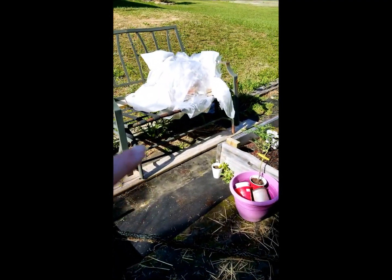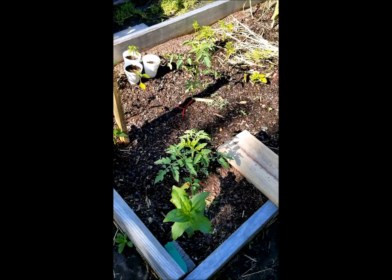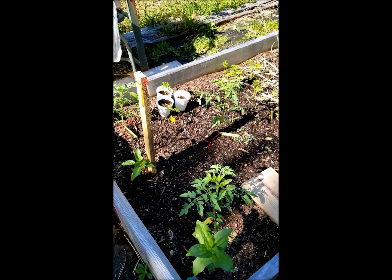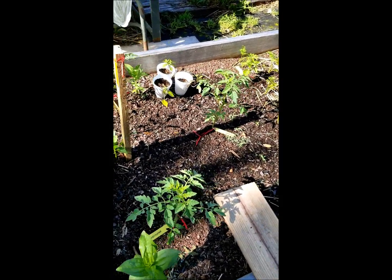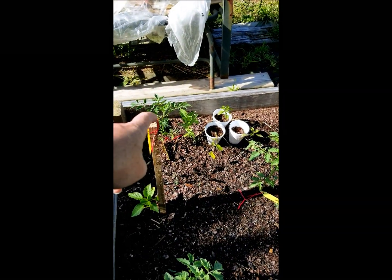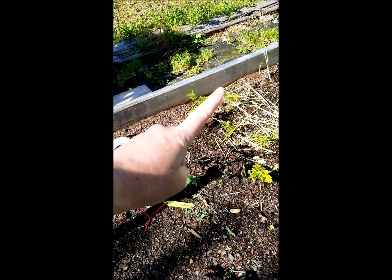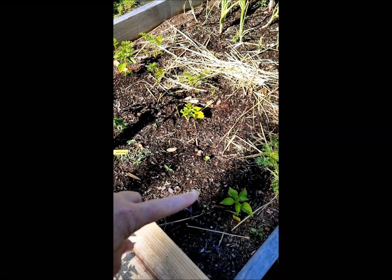Yeah, I still haven't put up the row cover. Can you tell? A couple of volunteer zinnias are dispersed throughout here. We've got some tomatoes. That's a gobstopper, and champagne bubbles I threw out here, with some aji lemon, aji dolce, and aji pineapple peppers.